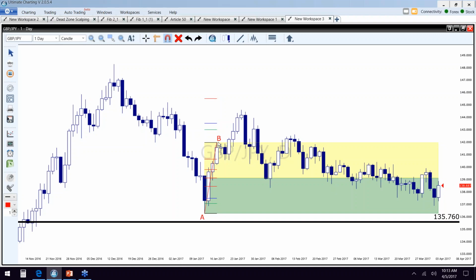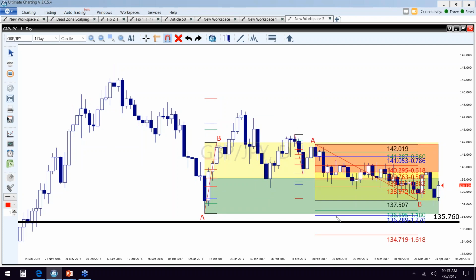Now, I understand that, but let me explain why I'm not all that concerned with that up AB. Let's think about the technical damage that this up AB has to go through to fulfill its extension. It has to break through this down AB right here, that sub down AB. It has to break through a pretty strong trend line here.